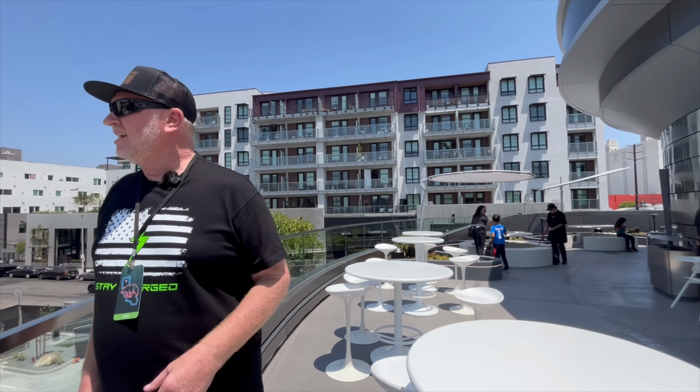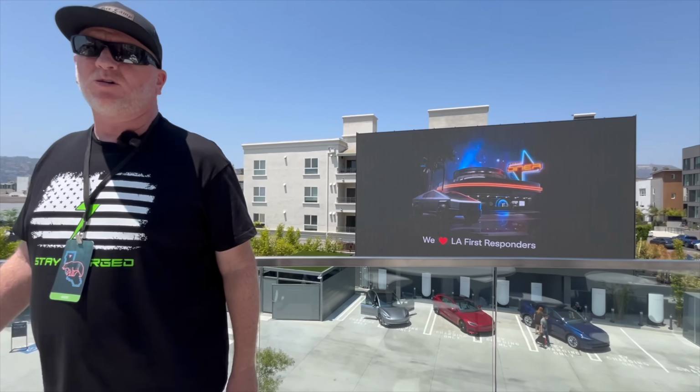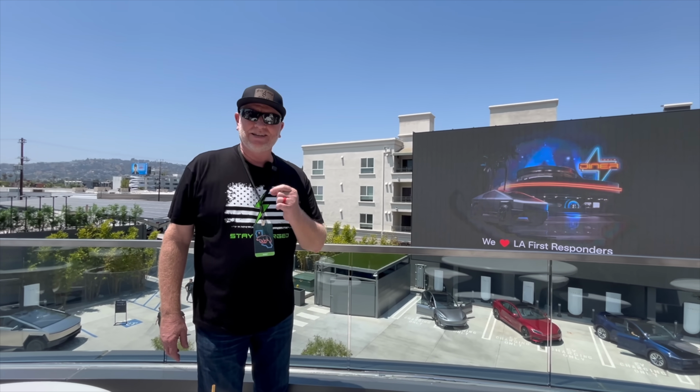It was really amazing. You got a cool view of the Hollywood sign here, and you got these two great screens. You should be able to order food from your car, and they might even bring it out to you on roller skates. So that could be a little car hop thing. It could be very cool. All right, thank you again to Tesla for supporting the first responders, and always F the Pump.